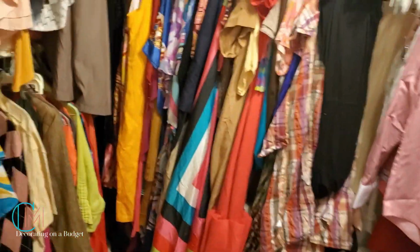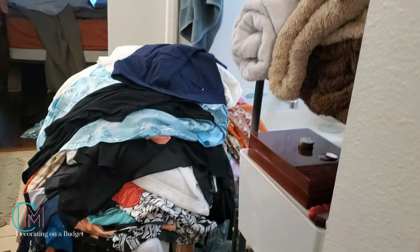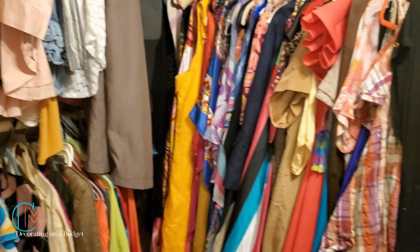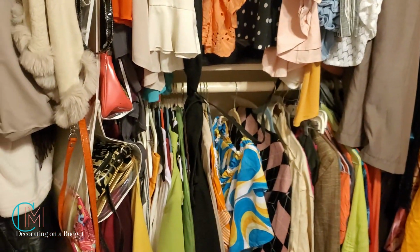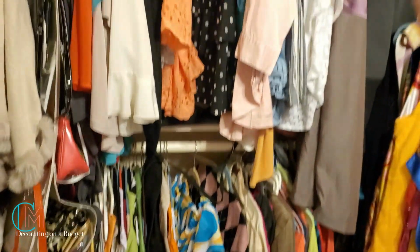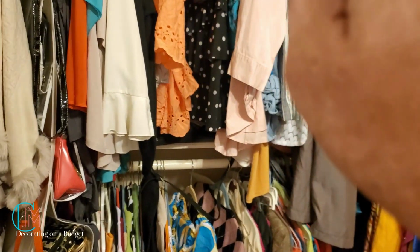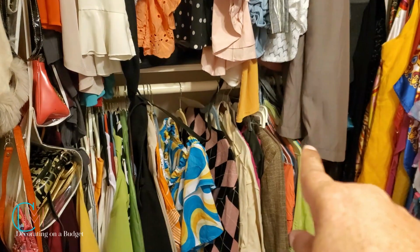Let me take you in here. I have everything hung up that I brought in here. After I empty that mountain, then I am going to attempt to organize this by color, and make sure that all the shirts and skirts are in the right places, because I'm seeing shirts up there and some skirts, but I want all the skirts down low.